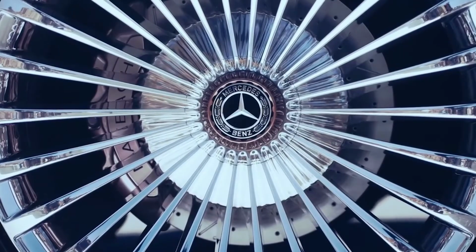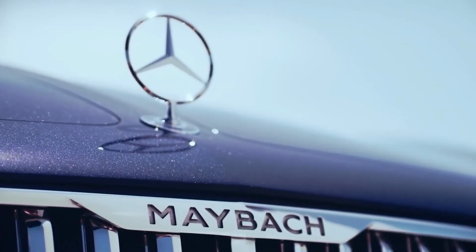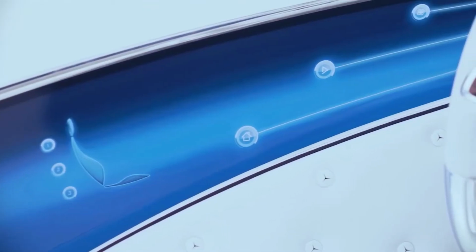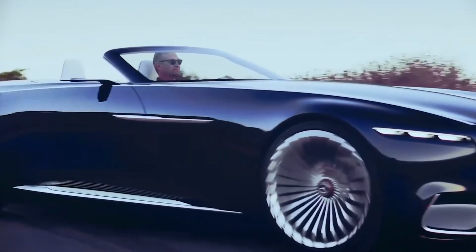Surprisingly, the Vision Mercedes Maybach 6 Cabriolet has an interface with which the user can speak, like with a person, without having to learn voice commands. The car also has biometric sensors that monitor the status of the driver and the passenger.